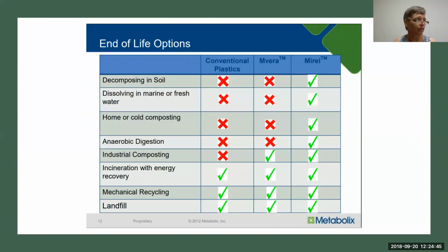And from one of their slide presentations, they had a table showing the different attributes of their two bioplastics, PHA plastics, compared to conventional plastics. And what you'll see is the Mirel had all of those desirable properties, being able to biodegrade under various conditions, including what they refer to as cold composting. That's equivalent to a home composting type setup, so a non-commercial composter, anaerobic, aerobic, and so on.